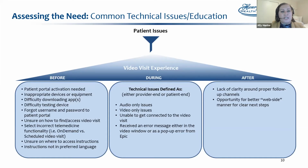the patient issues up at the top, and then they funnel down into 3 areas of the video visit experience. You've got before on the left, during that video visit in the middle, and then after on the right-hand side. Specifically for this presentation, I want to focus on that left bucket of before.